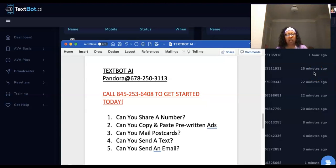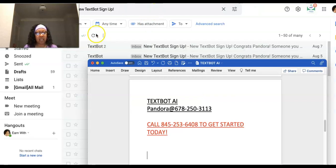Now, let me show you. I had a few people sign up so far as well from this little strategy. Guys, it's very simple: send a text blast with ringless voicemail. Let's go check that out. If we go to our email, see here on the 7th, 2 sign-ups. 2 days before that, another sign-up came in. But from that campaign, 2 sign-ups. So text message marketing works.